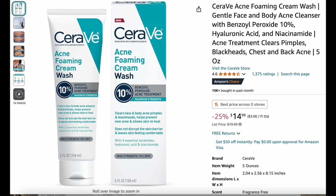And here we have the CeraVe Acne Foaming Cream Wash. This is the 5-ounce bottle. My daughter uses this and she has been using this product for many years and it's great. She loves it.